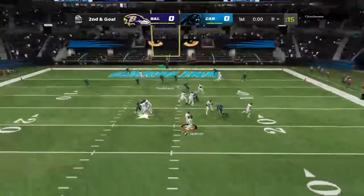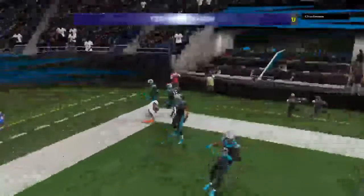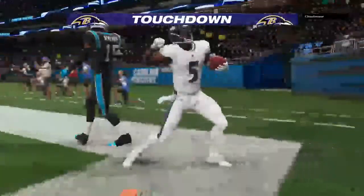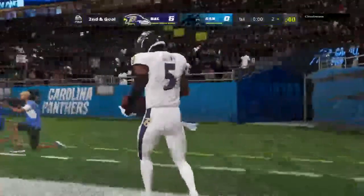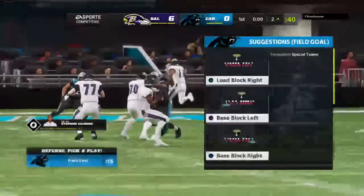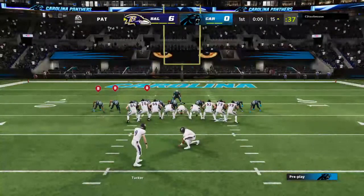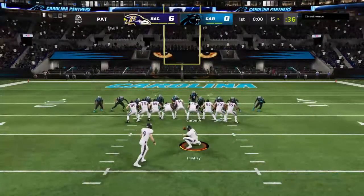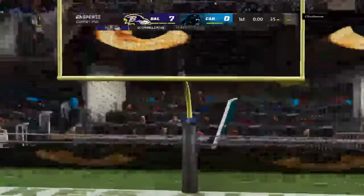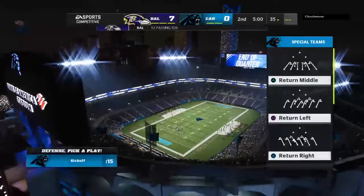Another try after the first down sack. Jackson. And that'll be caught. Touchdown Ravens. It's Hollywood Brown. Marquise Brown there to make the grab. And the Ravens have taken the early lead. Justin Tucker for the extra point. And the Ravens lead at 7-0. After one, 7-0 on EA Sports.